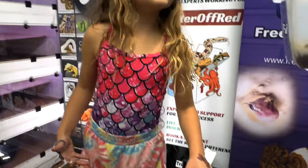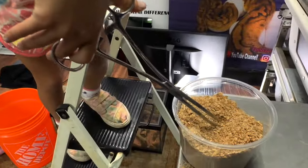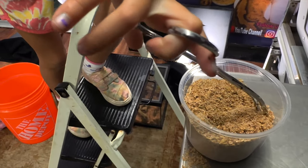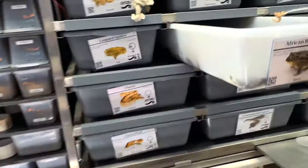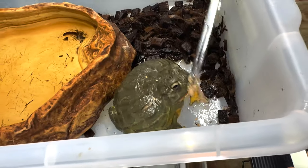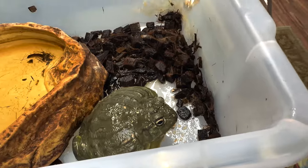Where are you going? Can you put Jerry on the ground? No, just get on the next step up. Hey, you're not going anywhere. He's definitely going somewhere. Gotcha. I'm going to come around this side. Jerry, there you go. Well, he chomped it up like there was no problem.